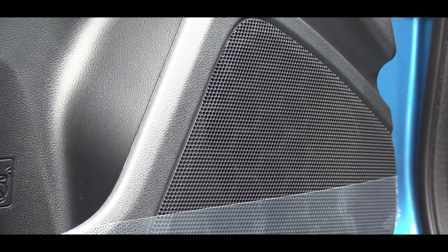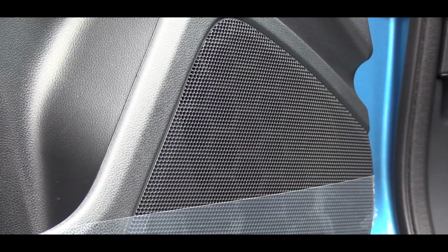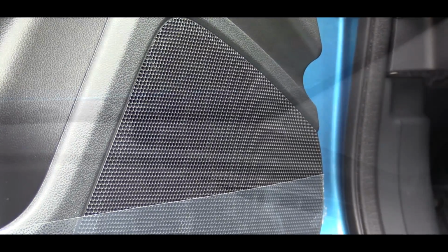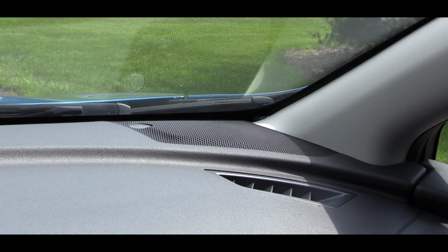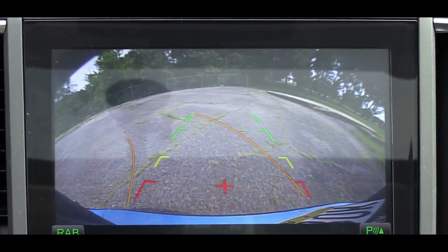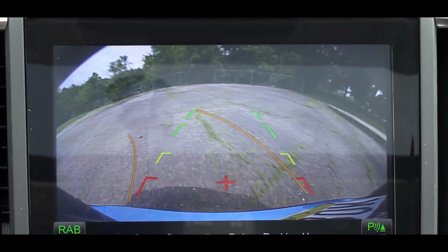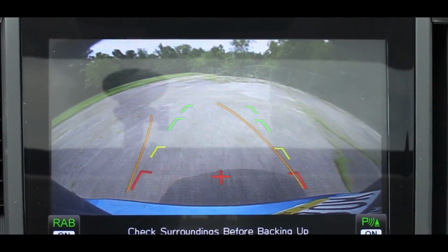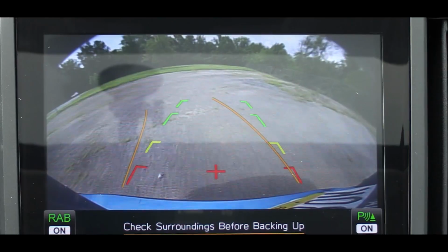That was pretty sweet for a 6-speaker sound system. Definitely more bass than I expected, a ton more bass than my fully loaded Civic, so that is pretty impressive, I gotta say. But the last thing on the tech display I wanted to mention is when you do put this one in reverse, you will find a rear view camera for every single trim level, letting you know who or what is behind you, which is always going to lead me into safety.